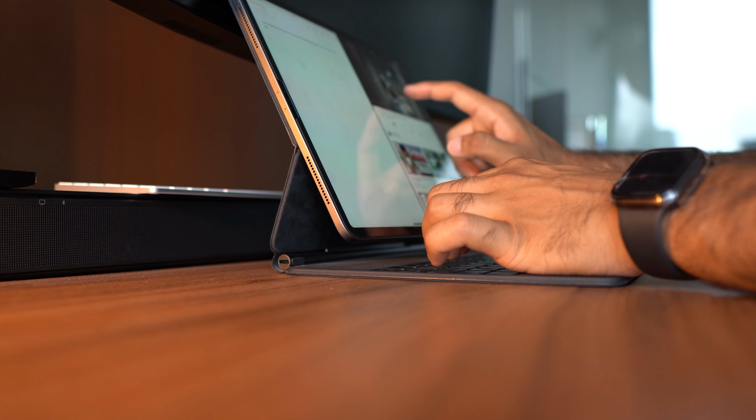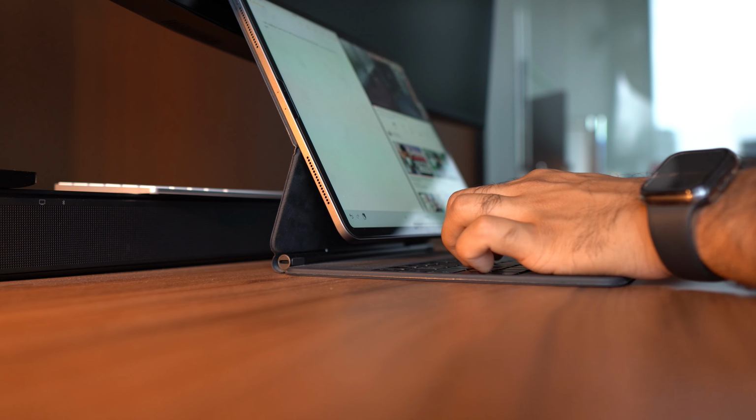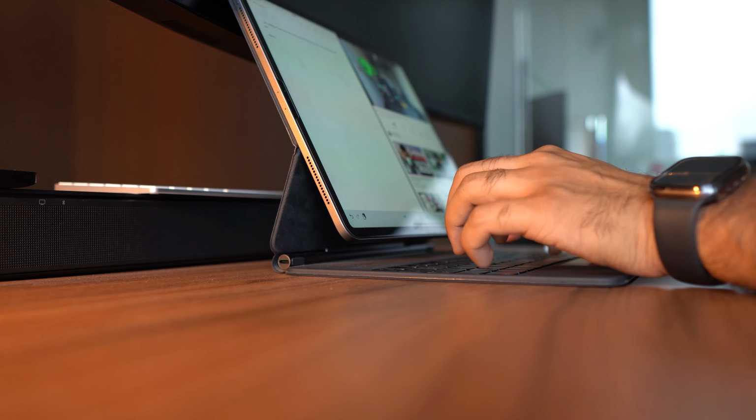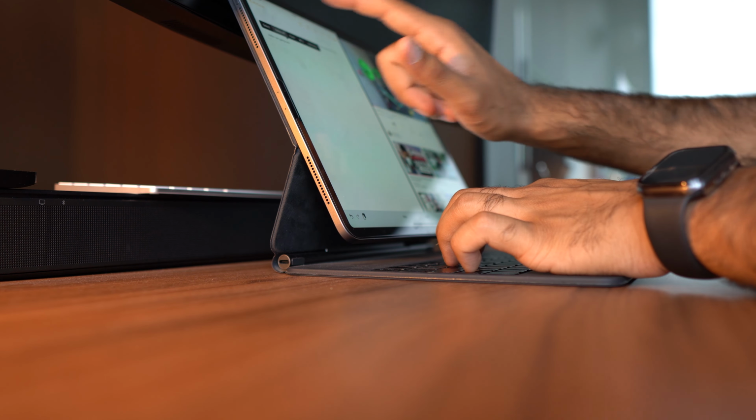Multitasking with two screens on an iPad is really easy. You have one thing on one side, you pull another application in, and all of a sudden you've got a split screen with an application on either side. And that's quite cool. It's like you've got two half-sized iPads that you can use independently.